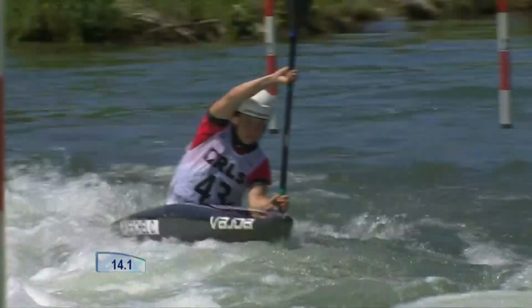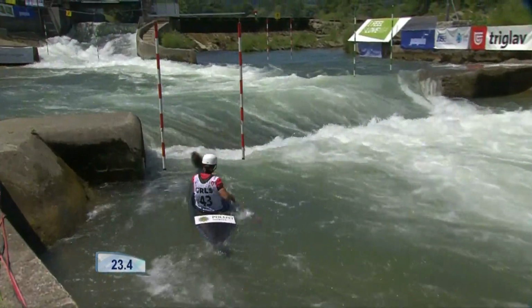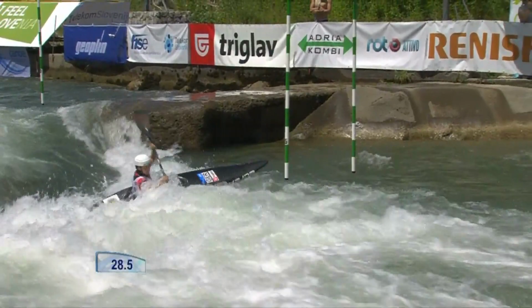Yeah, she had a really nice semi-final run. She was a little heavy going into the first upstream there, but I think we're seeing her staying composed. She's sliding off the back of the stopper here. It's really hard to keep your boat up on the wave there because you have to stay completely flat, and it's quite a stressful move.